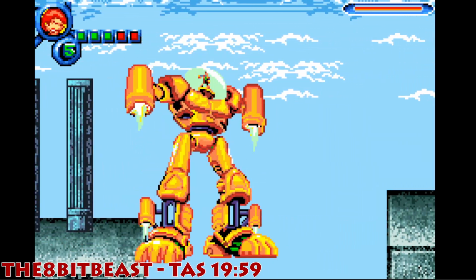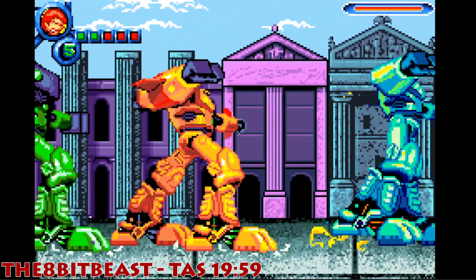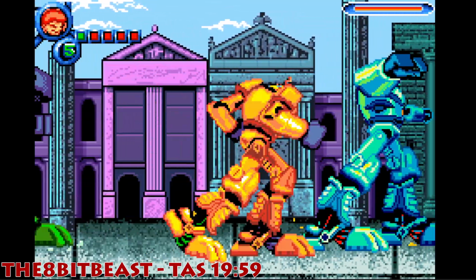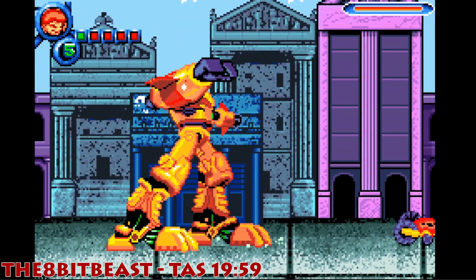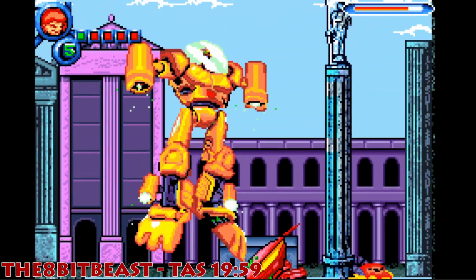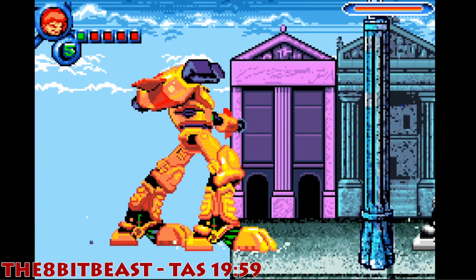I mentioned in RTA that I wanted to get the item from that chainsaw buzzsaw ground robot. That's not the case in the TAS, because the missiles are stronger, they're a lot better to use on the boss. And the reason you want the buzzsaw in RTA is because it's easier to hit things from a distance and a bit safer, but in a TAS where you can play perfectly, you don't really need it as much.